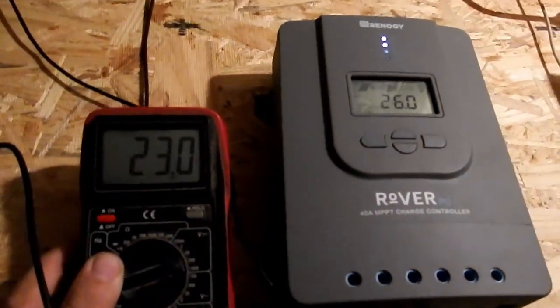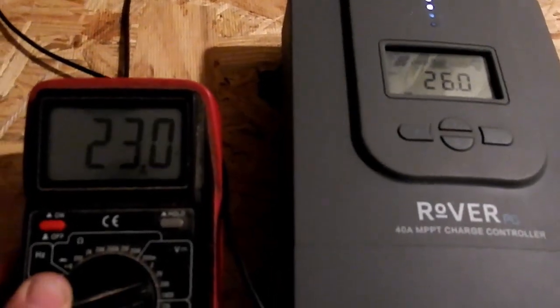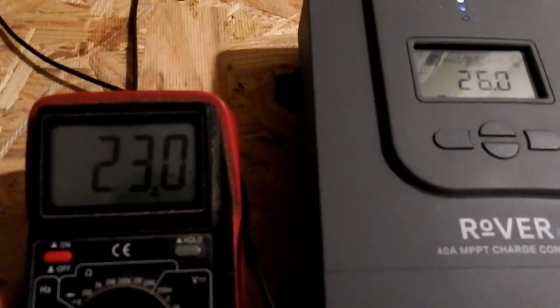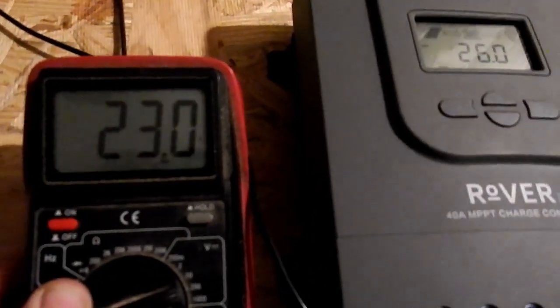This is actually the first time that the turbine has been spun up for this long, which has only been about an hour now. So not bad. So I'm thinking about hooking this sucker up to my church controller and seeing how many amps we're pulling. So let's check that out.